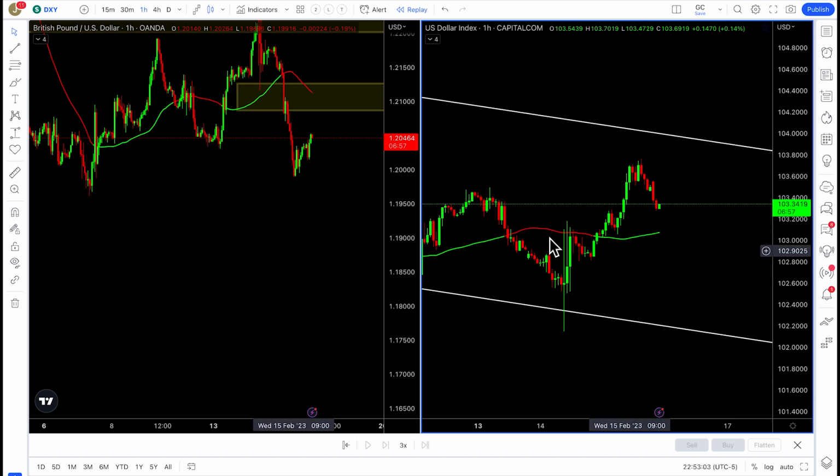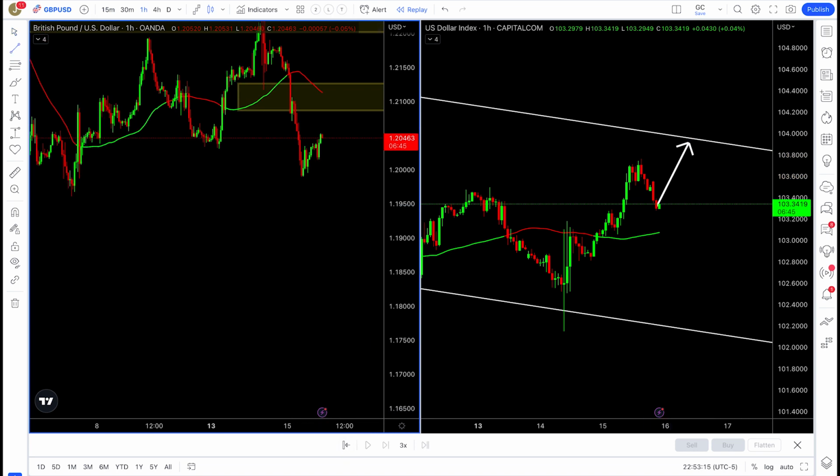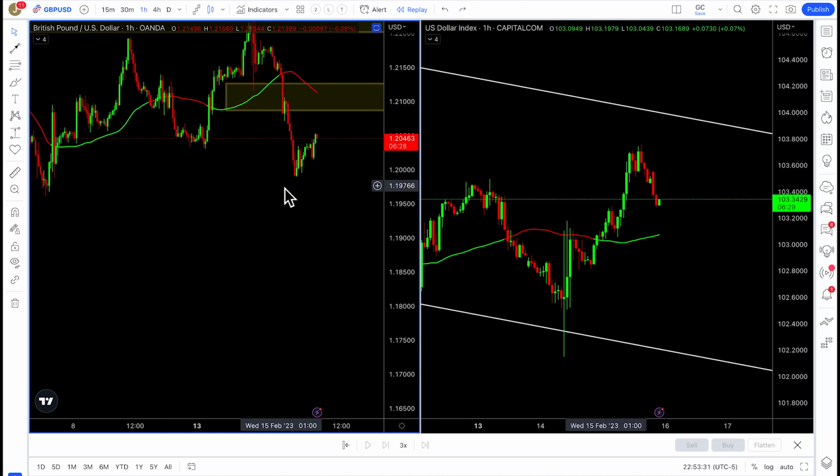All right. So if the dollar shoots up, well, then that trend line that we just drew is going to break. And then we can go ahead and get in. So we're ready. We have a game plan. Let me rewind that. We have a game plan and we're ready for both scenarios to happen. But it's going to take some patience.